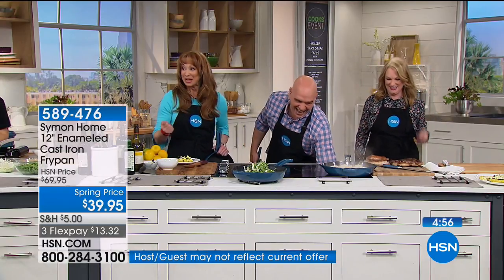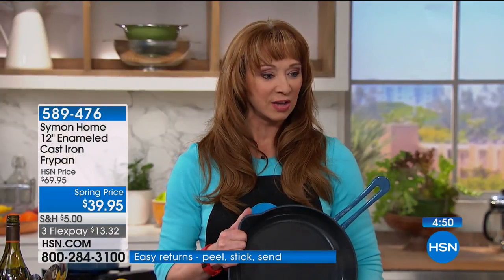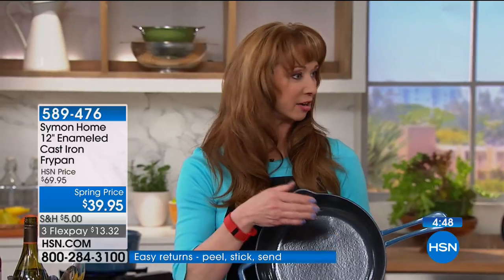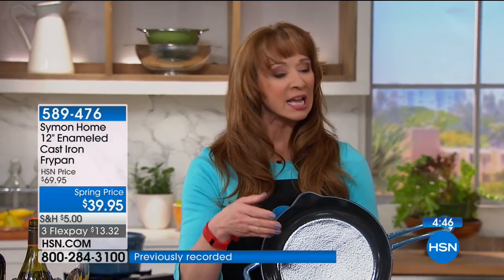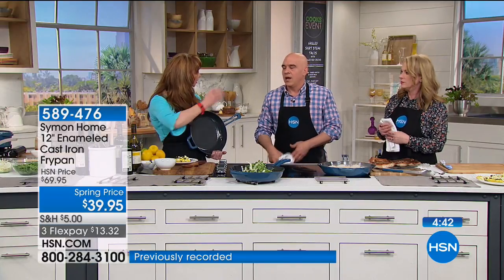Seriously. Because I'm looking at all this, but the thing that I love most about it too is I think for a lot of home chefs, we've admired the idea of cast iron. You hear cast iron, cast iron, cast iron. But it does take a little finessing, right? It takes a little bit of a learning curve. There's no learning curve with this. No, and you know what?